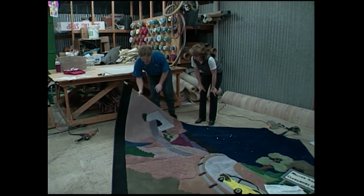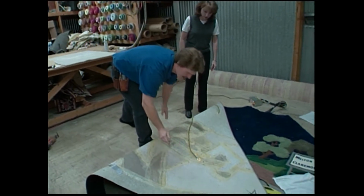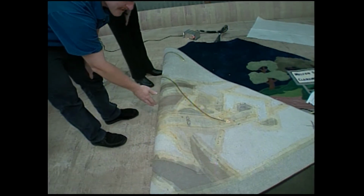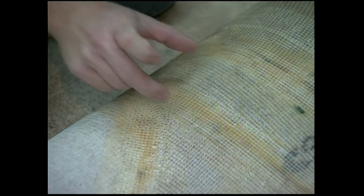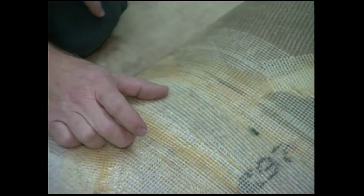Okay, this will show the structure of how this is put together. What this actually is, is a whole bunch of different pieces of carpet, different colors, different manufacturers and all that. We're trying to accomplish color usage, so we have to research and source out everything. This is fiberglass mesh. It's designed to have tremendous tensile strength. The glue here is a thermoplastic. It is not a hot glue. This is a plastic product that does not age or deteriorate.